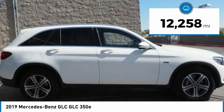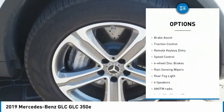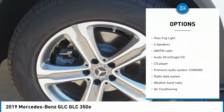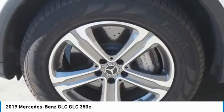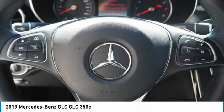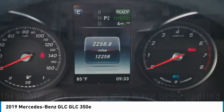Here are some of this vehicle's great options: electronic stability control, alloy wheels, power lift gate, brake assist, traction control, remote keyless entry, speed control, four-wheel disc brakes, rain sensing wipers, rear fog light. Drive away with a great deal on this vehicle. Call or stop in today.